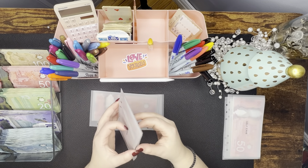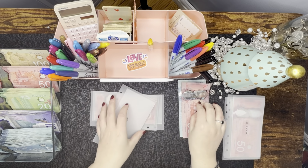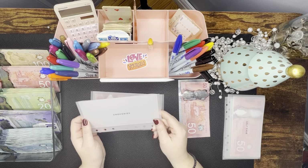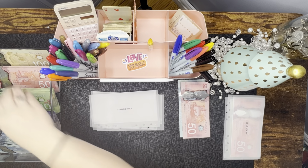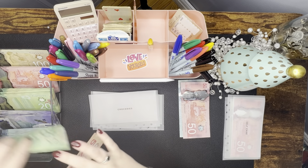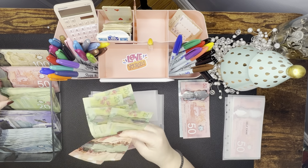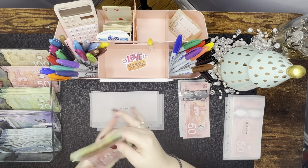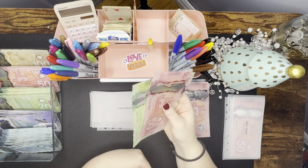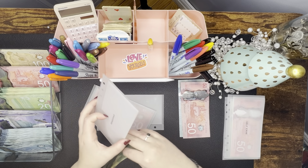Groceries, we do have some money left. We have 55, so I'm gonna set that right there. And we are gonna stuff 200 as per usual in here. So we'll do 50, 100, and then 20, 40, 60, 80, and another 100. So 55, 20, 40, 60, 80, 200 in groceries this time round.